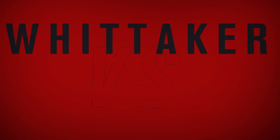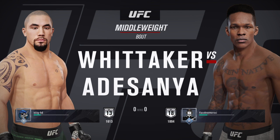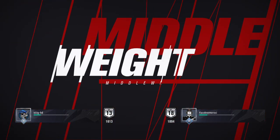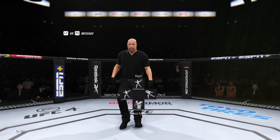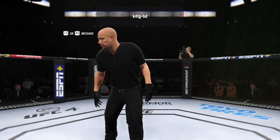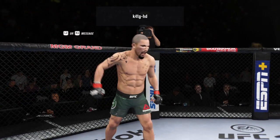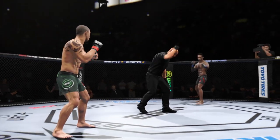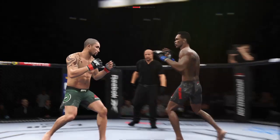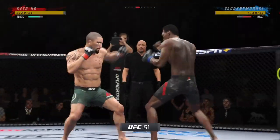All right, coming up next, we get to this middleweight bout between Robert Whittaker and Israel Adesanya. You ready? All right, so here we go with round one between Robert Whittaker and the last style bender, Israel Adesanya.